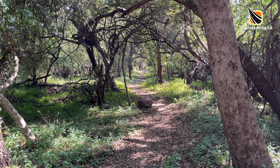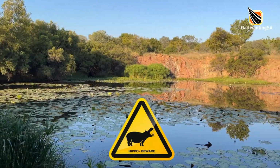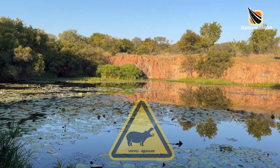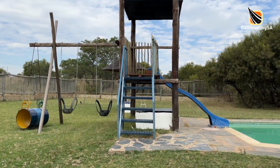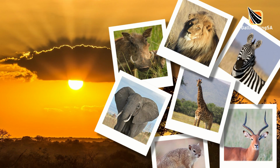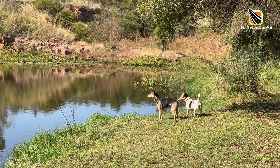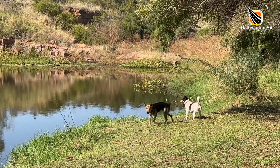At De Rust itself, you can go birding, take a walk through the dappled canopy, fish at the dam, relax by the river with a book, or watch the kiddies play in the small play area by the pool. You can take a drive in hopes of seeing the Big Five, or participate in a number of adventure activities offered in the area. But do remember that you will need to obtain a self-drive permit to drive anywhere but on the main roads. The campsite is pet-friendly by prior arrangement.